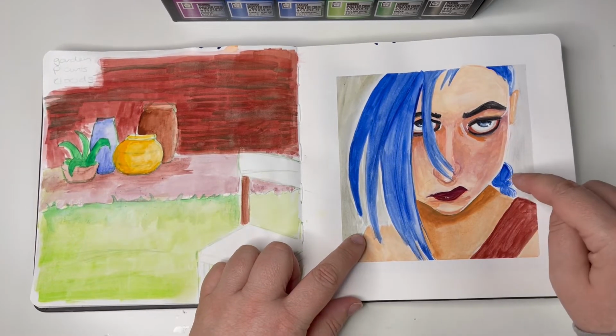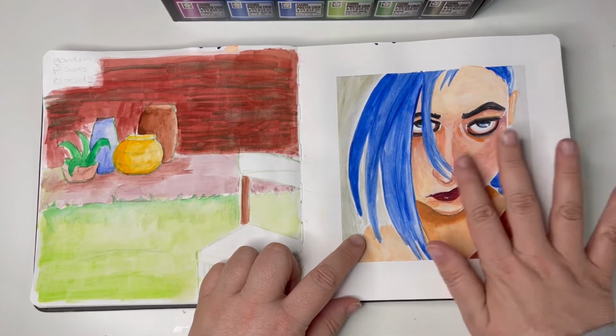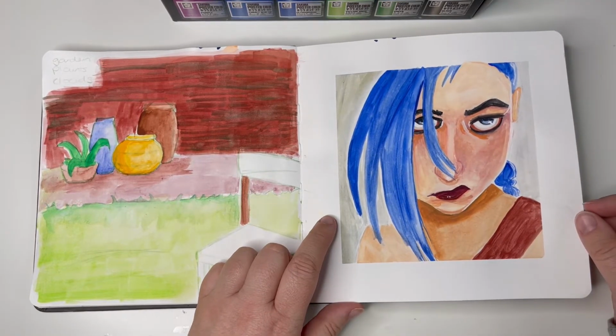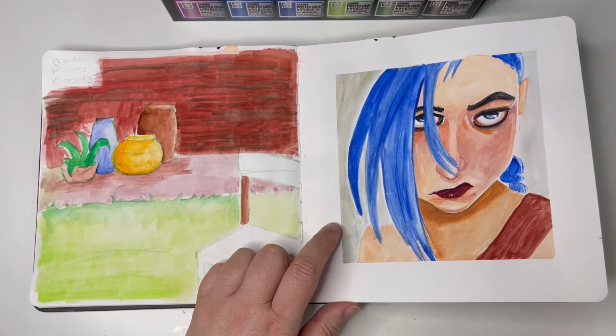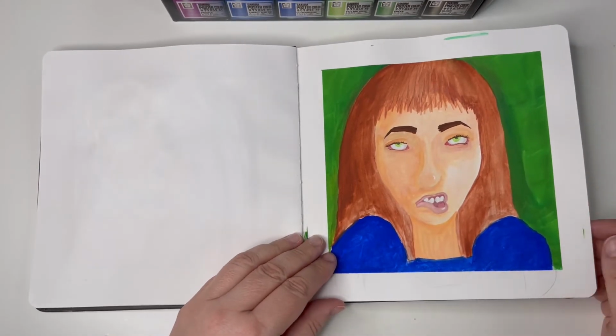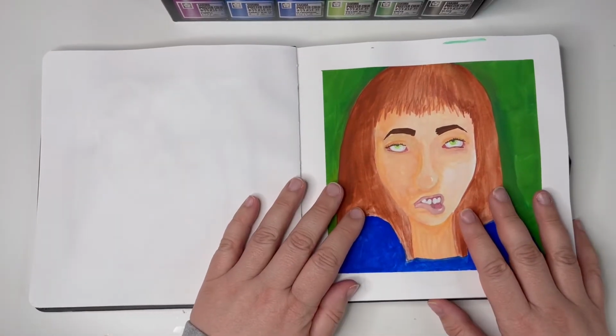I really liked this until I looked back at it and think her eyes are too high. I'm pretty sure her eyes are too high. It's supposed to be Jinx. I swear that's where the eyes were in the picture, but at least I taped it this time. I don't know why I did her. I just did. And then I did another face and I don't know why and gave up on the hair. But there's a person.